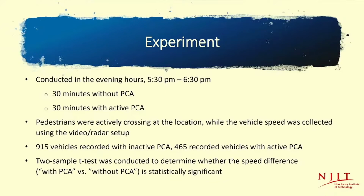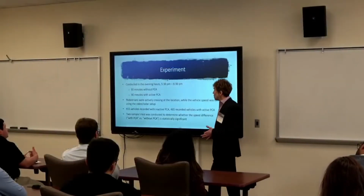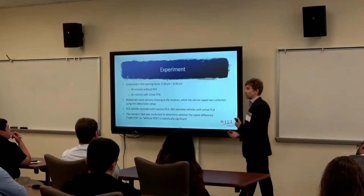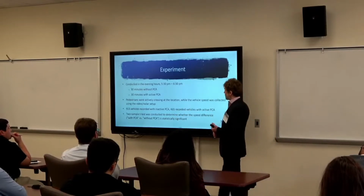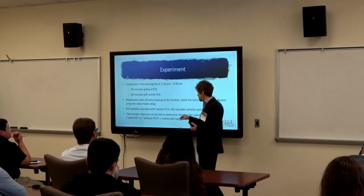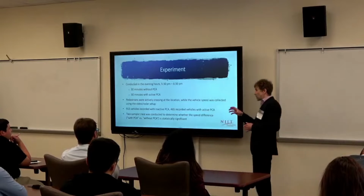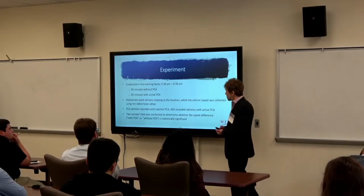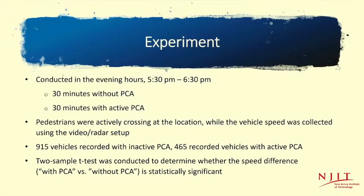We were crossing. We had 915 vehicles with inactive PCA, meaning we didn't do any alerts. So 915 vehicles passed through the location when we were crossing, and we did this in both directions. That's why it's double the number. But we only installed our device in one direction, so we had 465 recorded vehicles with the active device that was alerting them to the imminent pedestrian crossing.